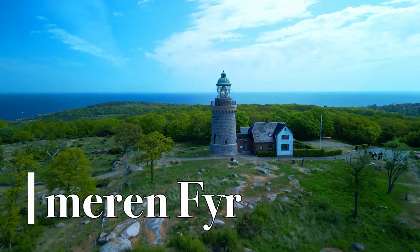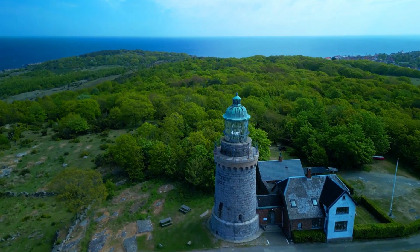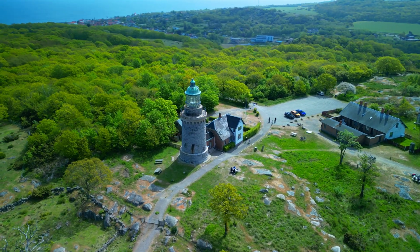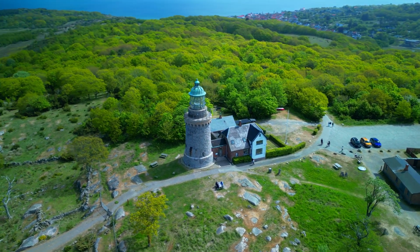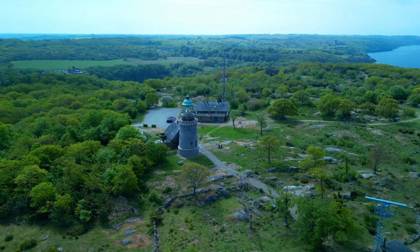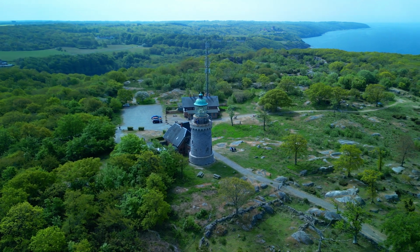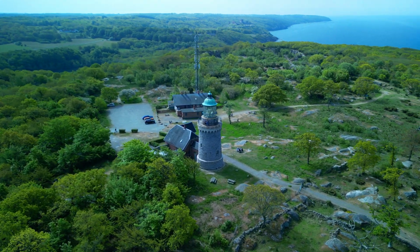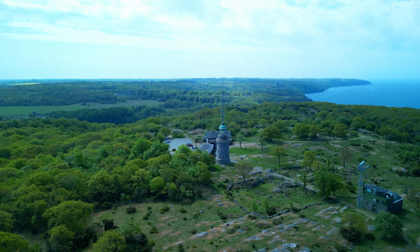Venturing further along the cliffside, we find Hammeren Fyr, a towering lighthouse standing guard over the coastline. Constructed in 1872 from granite blocks quarried just a few hundred meters away, it stands majestically on the highest elevation of Hammershus. With its impressive altitude of 82 meters above sea level, its light can sometimes be hidden by low-hanging clouds or fog, which led to the construction of the Hammeren Fyr, a smaller supporting lighthouse.